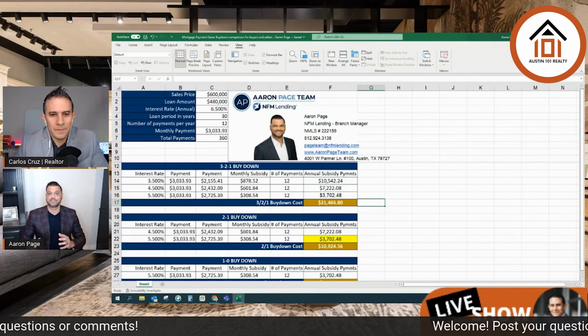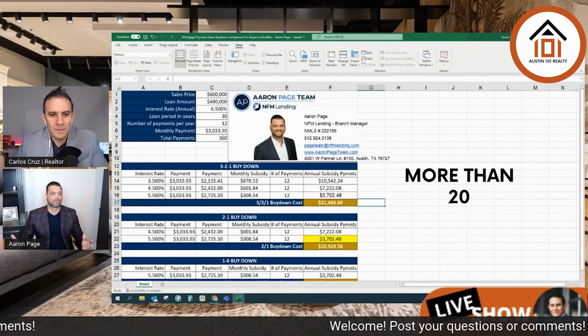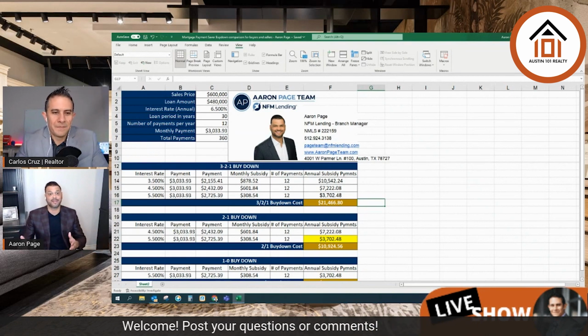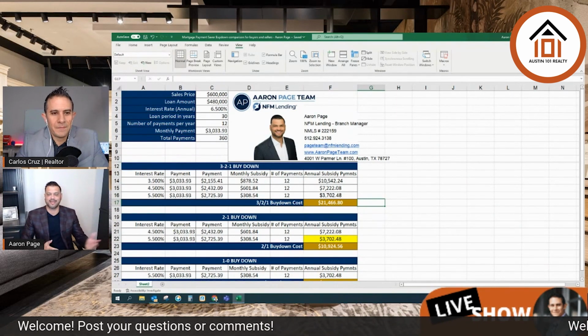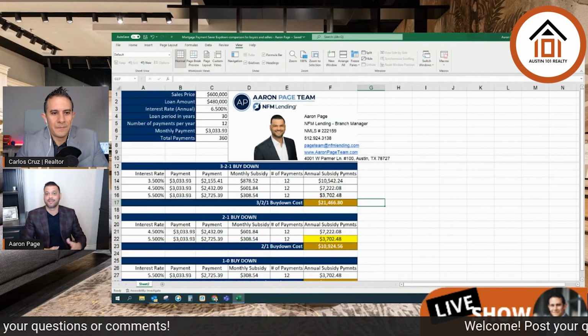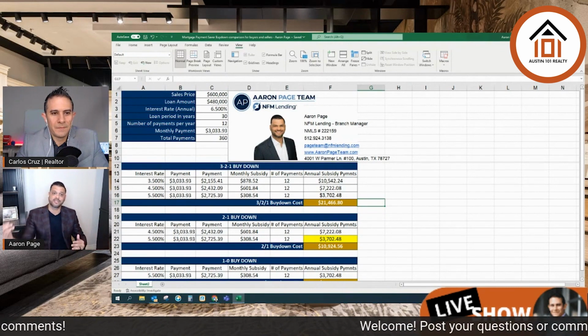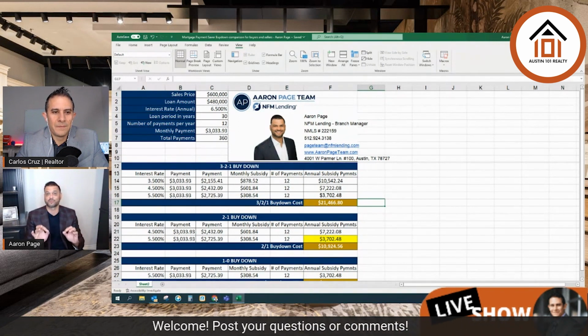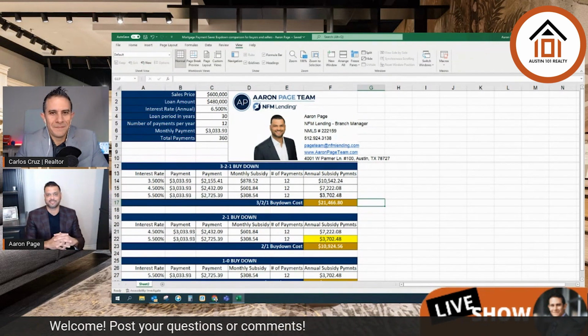Certainly, you may be in a situation where you can get more than 20, maybe you're getting 30 or 40, from the seller, and you could do a combination, split it up. And there's another slide I have that highlights that, is maybe you take half of it and you reduce the sales price, and the other half, you take advantage of this buy down.